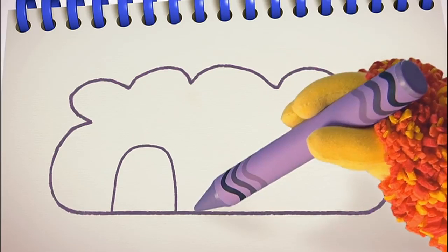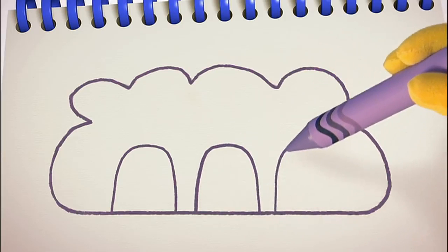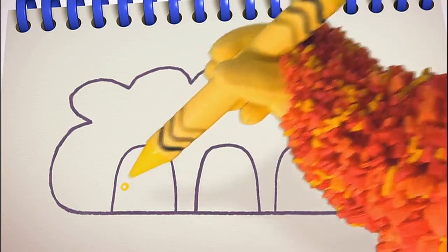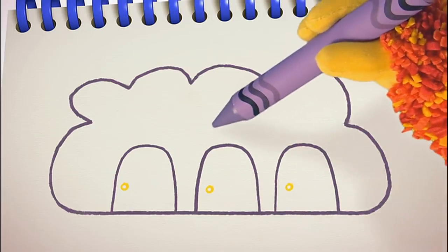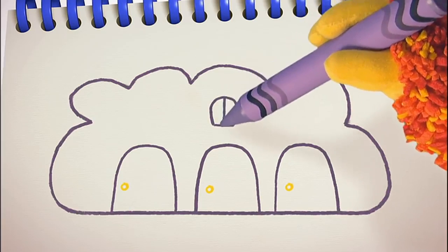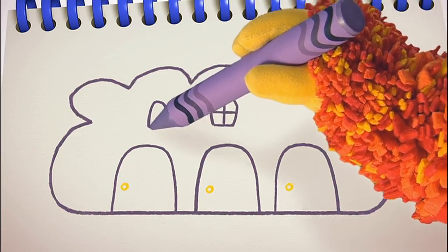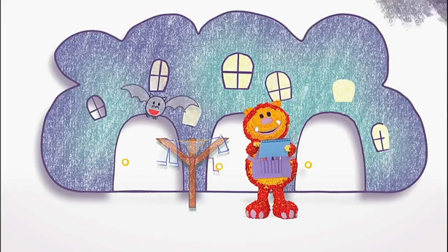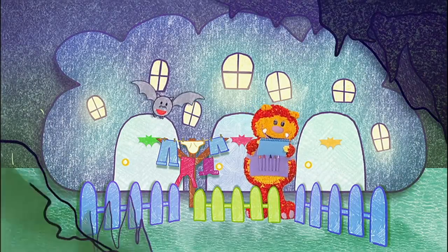One, two, three. And some handles. One, two, three. Then a window. Up, over, and across with a pattern on it. Let's squiggle another window. Bart lives at number 3. Why don't you colour yours in while I squiggle some more windows and the rest of Cave Court?